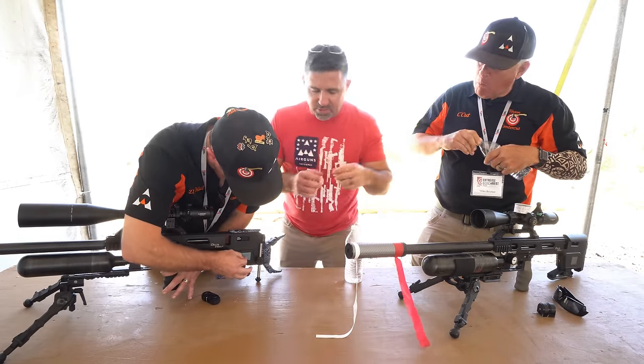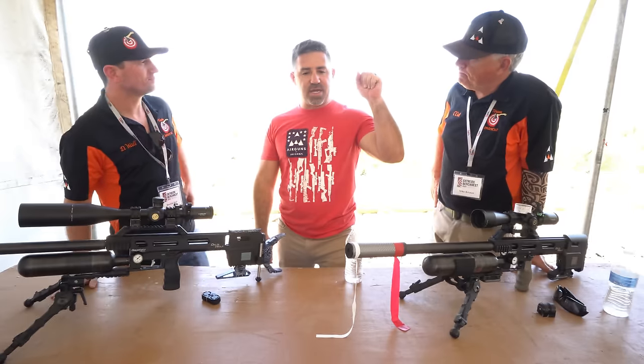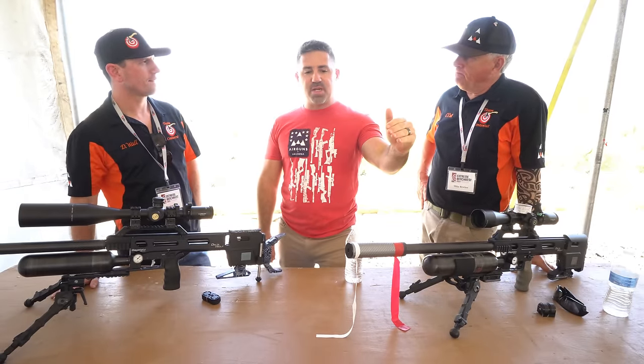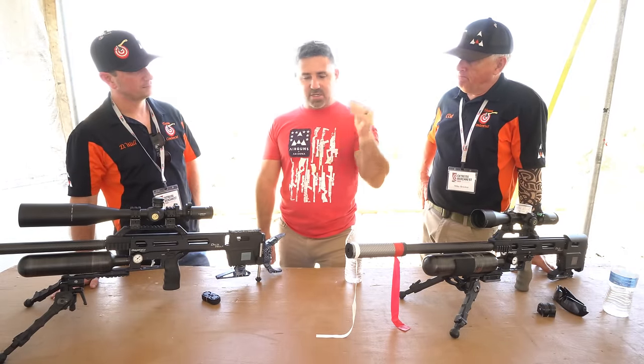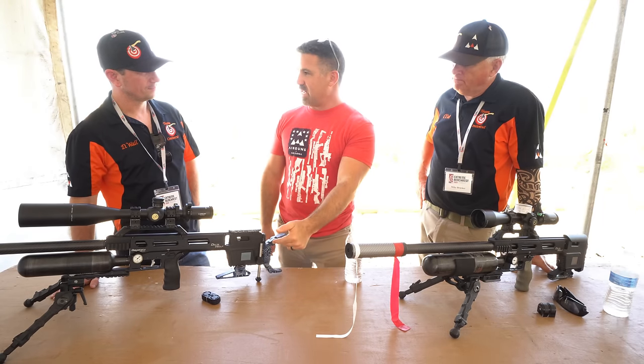All right, let me paint a picture real quick. So this is what caliber? 30 cal. So a 30 caliber. I pick, let's call it a 34 grain pellet. I put that in there. I tell the computer that I want it to run at 880 feet per second by putting that in, and it just does it.